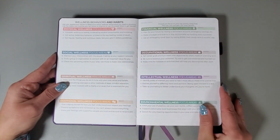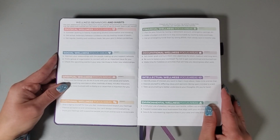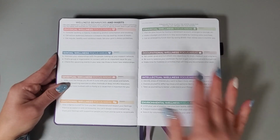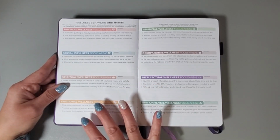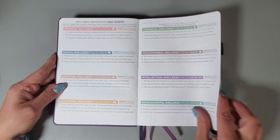And then on here, it says wellness behaviors and habits. It says use your assessment results to determine which wellness dimensions you need to prioritize. List the habits and routines you can follow to improve or use the preset ideas to get started. So that's kind of nice how they have this section to help you based on your test scores and your analysis.